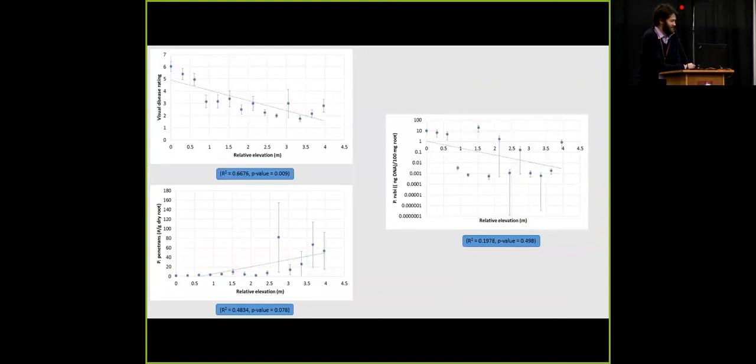So here we have a few correlation graphs, and this first one on the top left here is visual disease rating plotted against relative field elevation. So as may be expected, we see lower areas of the field have higher disease.